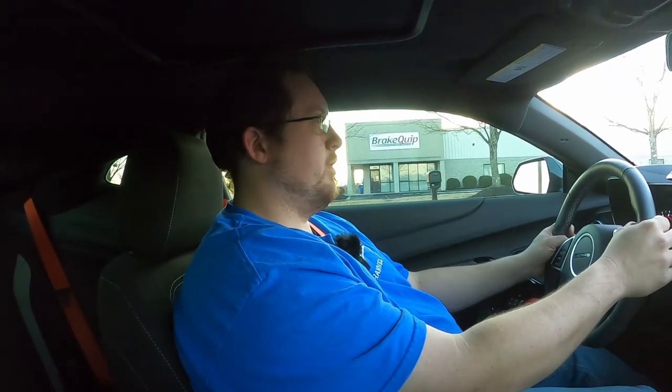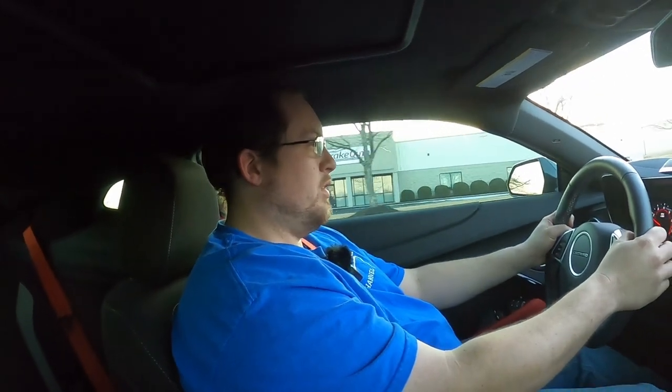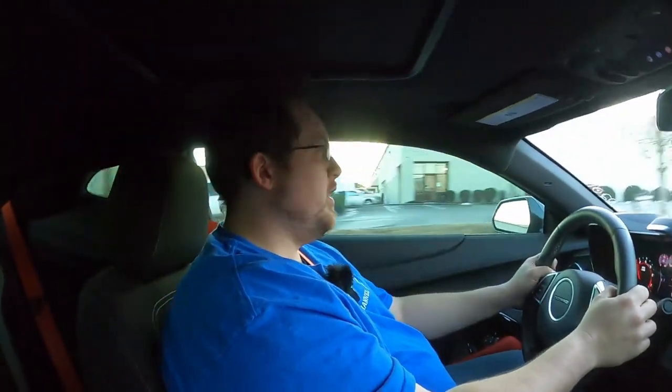I want to test out how responsive these paddles are, so if we give some gas, it's pretty quick. It's not the most responsive paddles out there, but it's not too bad. I've definitely used paddle shifters with more lag than this.